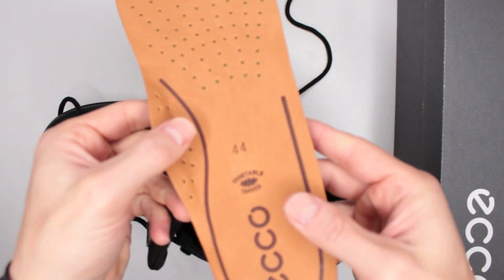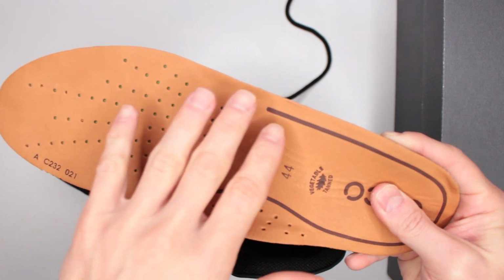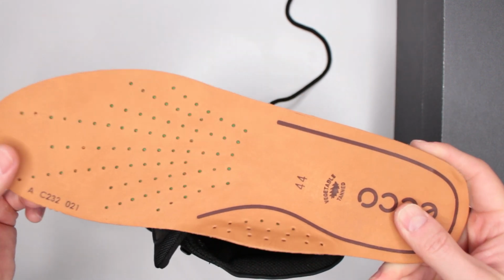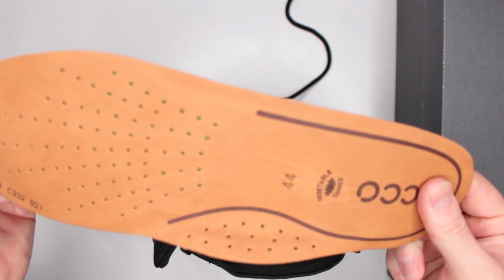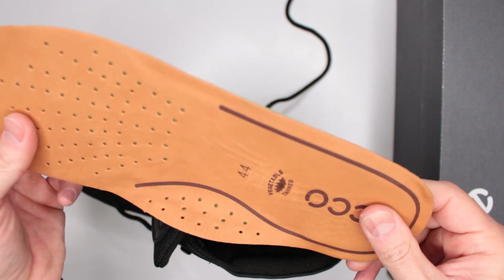So you definitely have that. If you appreciate arch support, you're gonna like that. As you can see, it does have ventilation holes, so overall with the breathability, pretty good. I have to say, this is very interesting. I haven't seen anything like this before, but it feels really, really nice.